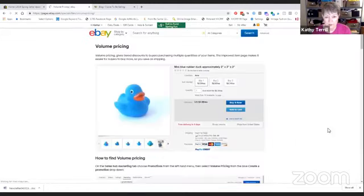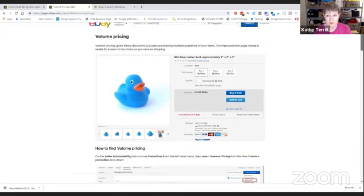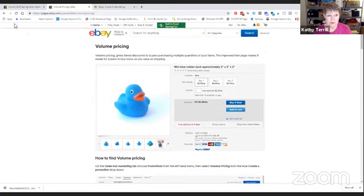Here we go. Okay, so this is what it looks like if you're on a listing. So you buy one at one price. If you buy two, they're giving you 5 or 10% off, and for 3, you set the discount. So it could be 5% off for 2, 10% off for 3 or more. It could be 10% off for 2 or more, whatever you want. But up to this point, it has only been available on multi-quantity of the same thing. So I have to buy multiples of the blue duck. Well, that is changing, yay eBay.